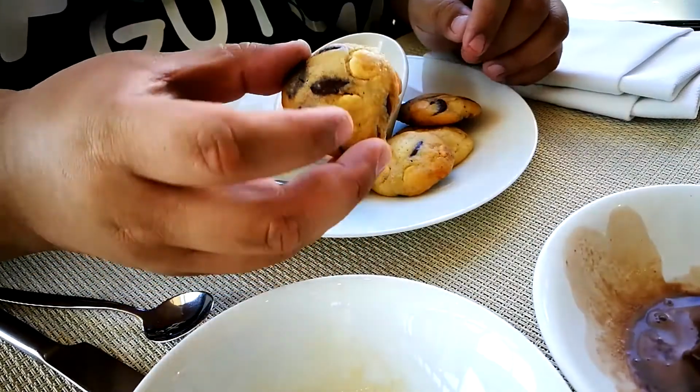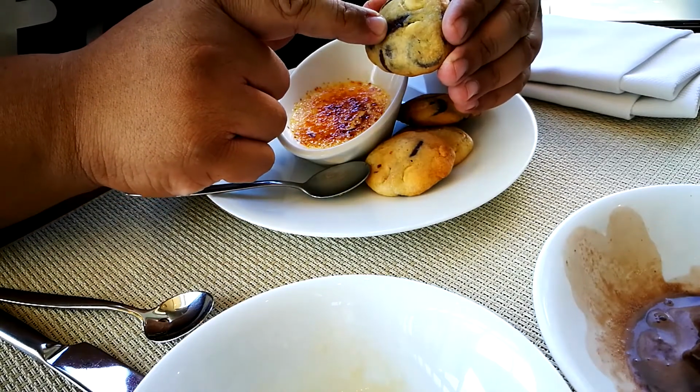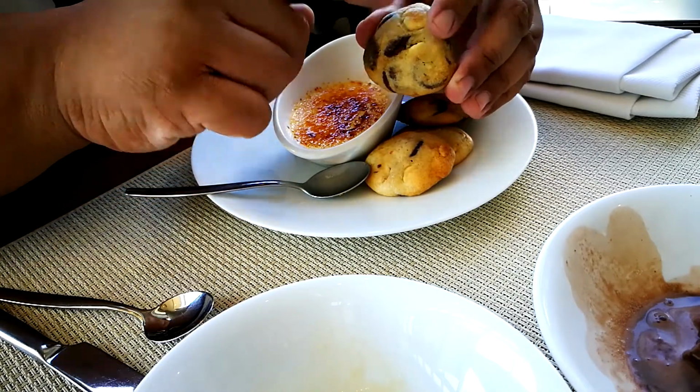Again, they use semi-sweet chocolate in it. That's why it's not that sweet. But if you can see here, they use two kinds of chocolate, which is the semi-sweet and the white chocolate. So the white chocolate basically adds sweetness to the dish. All in all, I can eat like 20 of these, but I'm on a, you can't call this a diet. I'm going to have only 4.